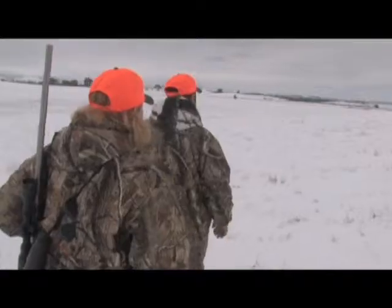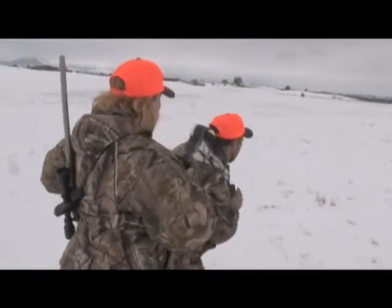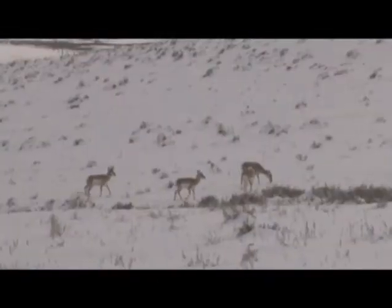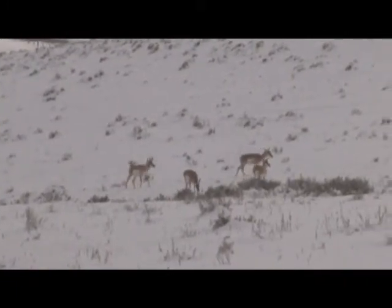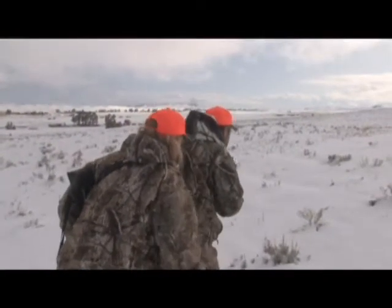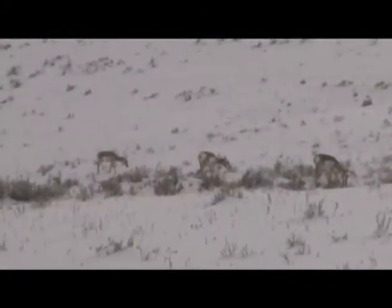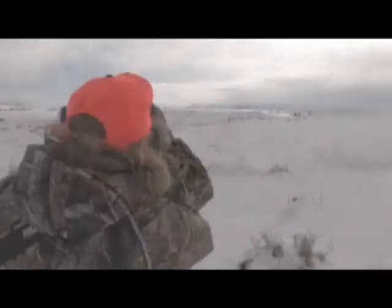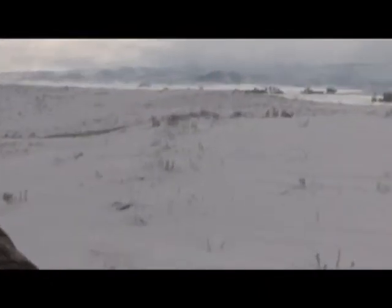Not sure if he's a good one, but things are up and moving though. That's it. I'll follow you. Marcia and I took our time and stalked to within range of these antelope. So we got close enough to get a good look at them. We realized they were juvenile bucks and we would hold off to see what else we could get in on.